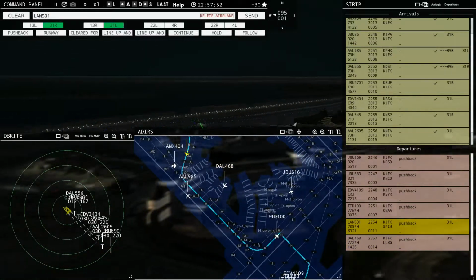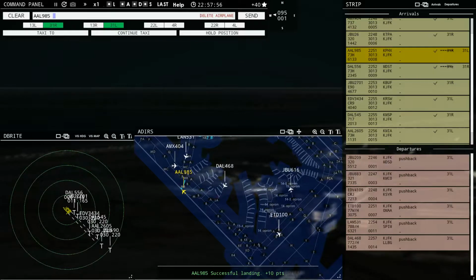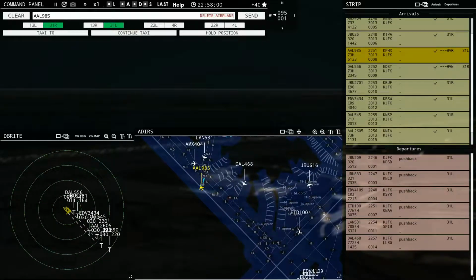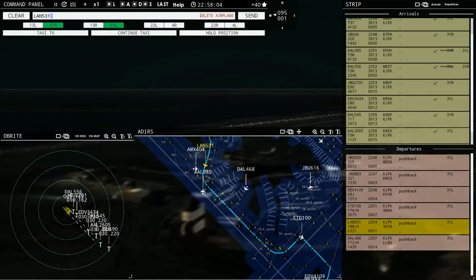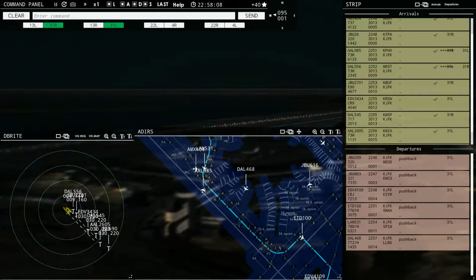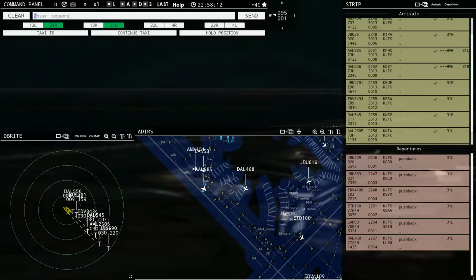American 985. Ground, Delta 468 ready to taxi. 1823, thank you, follow UPS, cross runway 4 left, monitor 119.1. Runway 31 right. Alright, cross 4 left behind UPS, 119.1, JetBlue 1823. JetBlue 2501, departure frequency when assigned 125.7, ATIS Alpha. 125.7, we'll get Alpha, JetBlue 2501.